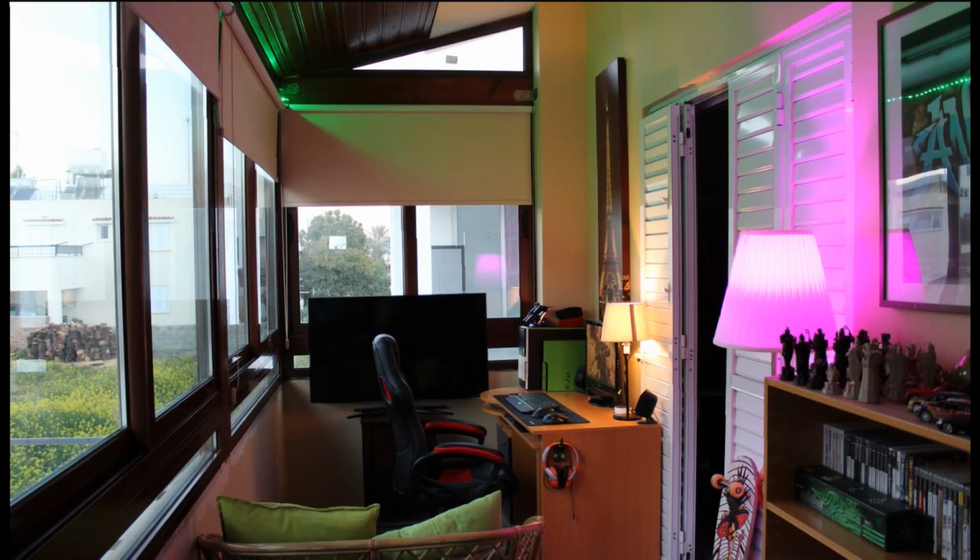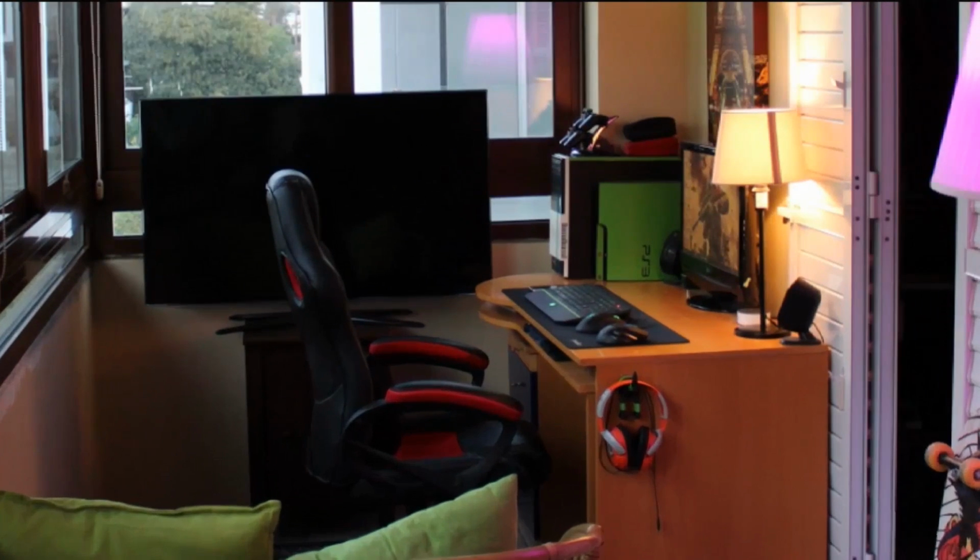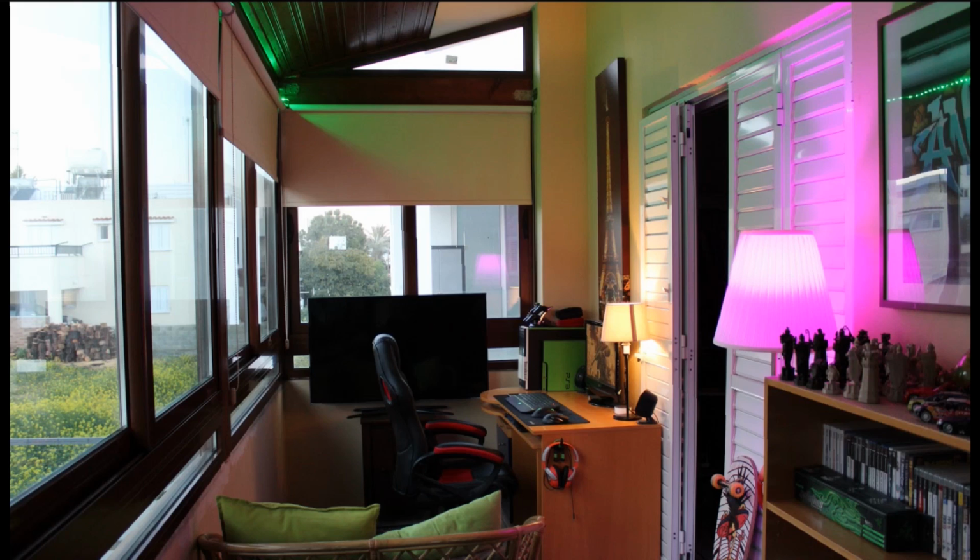Next setup, Andreas, 16, uses the setup for gaming and schoolwork, and the theme is green and black. Don't mind that purple light bulb. My dude, now you're colorblind. And what is that, a red chair? I mean, red or orange headphones?